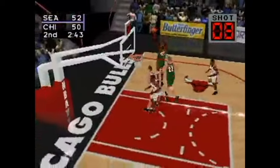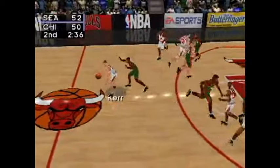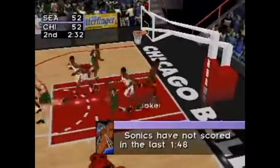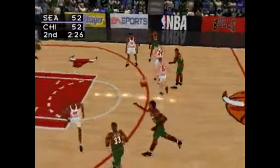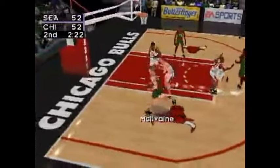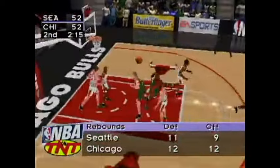McMillan to Baker. Up goes the shot. Caffey with the board. Caffey takes the pass with the layup. Inbound pass to McMillan. To Baker. Pass to McMillan. To McIlvain. To Baker. Fake. Takes the shot.